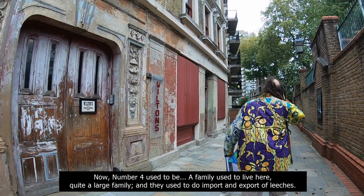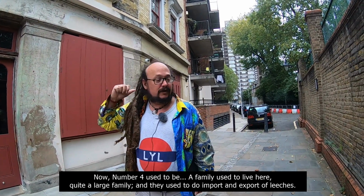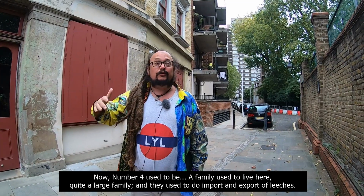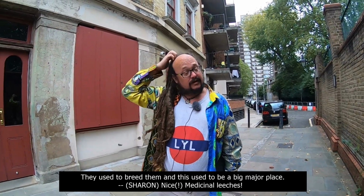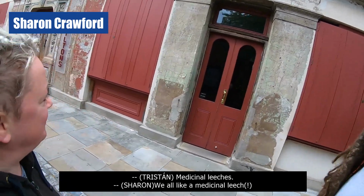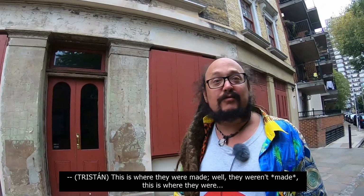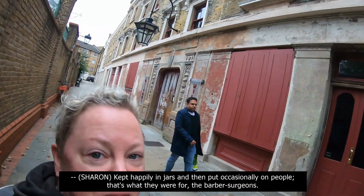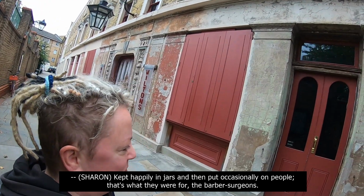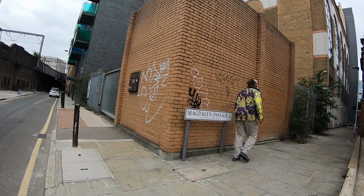Now number 4, a family used to live here, quite a large family, and they used to do import and export of leeches. They used to breed them, and this used to be a big major place. Medicinal leeches. This is where they were kept. Well, they weren't made. This is where they were kept happily in jars and put occasionally on people. That's what they were for. The barber surgeons. That's right. Okay, so let's move on to the next place.